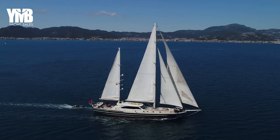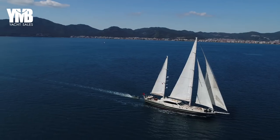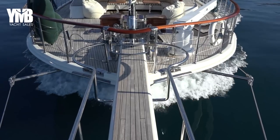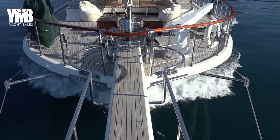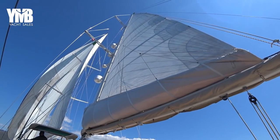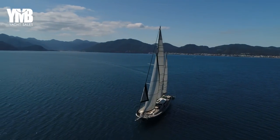She has ketch rigging that was made by Marechal from France, with a total sail area of 630 square meters. With 14,000 liters of fuel and super economic 450 horsepower Cummins main engines, she will cover a range of 1,600 nautical miles under power at 10 knots.